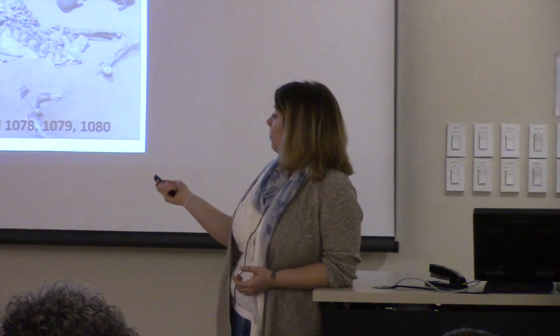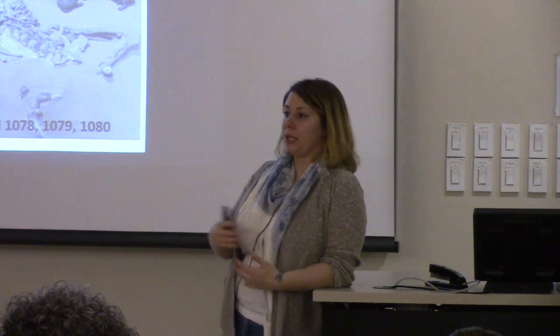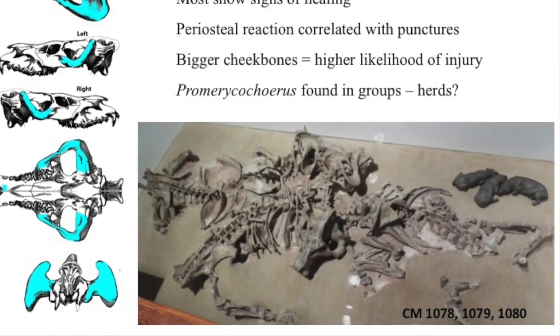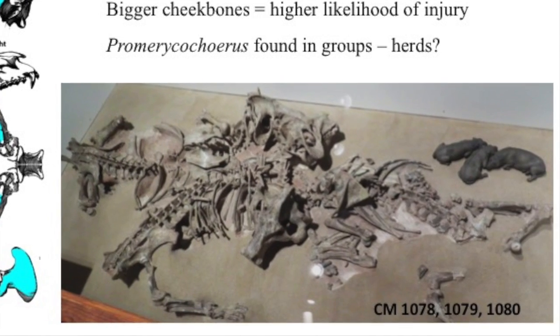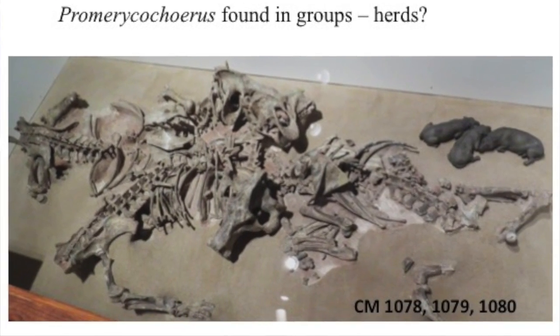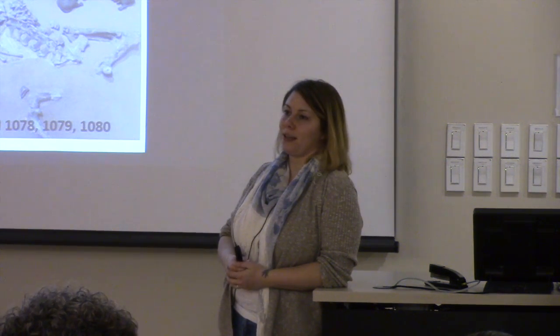And that's interesting because Primaerocorus seems to be found in groups. At the beginning, I mentioned how it's really hard to capture this sort of behavior. Well, sometimes your animals die cuddling together in a sandstorm, which is what these three individuals were doing. So here's skull 1, skull 2, skull 3. Here's a little diorama from the Carnegie Museum. It's the cutest death assemblage I've ever seen.